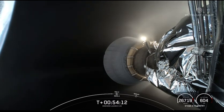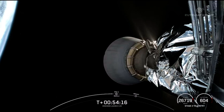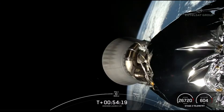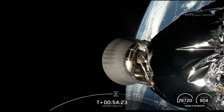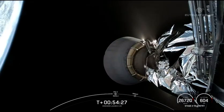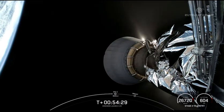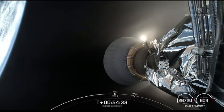Welcome back to the Eutelsat OneWeb 20 mission. We've had a great mission so far. Falcon 9 launched on time at 10:13 p.m. Pacific time from SLC 4 East at Vandenberg Space Force Base in California. We had a successful ascent, fairing separation, and second stage orbital insertion. We also recovered the first stage at landing zone 4, which marked its seventh landing.